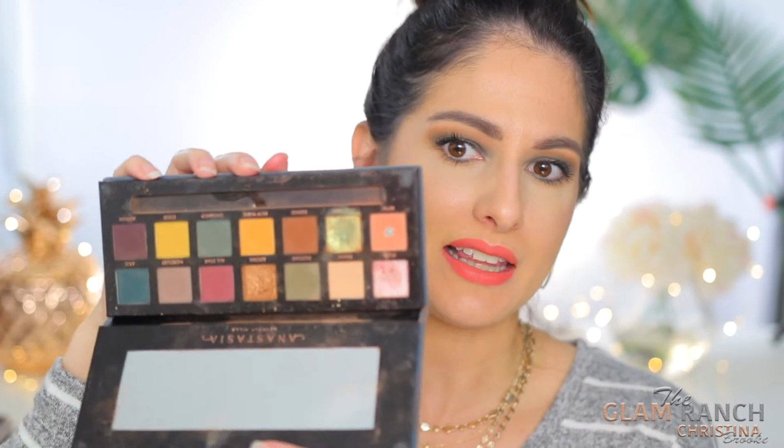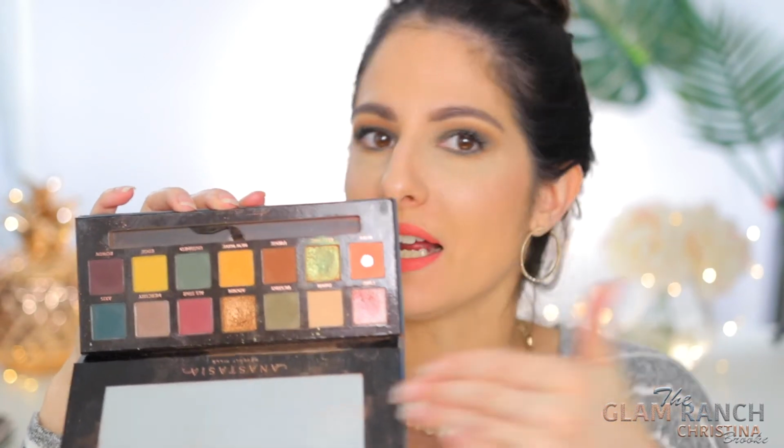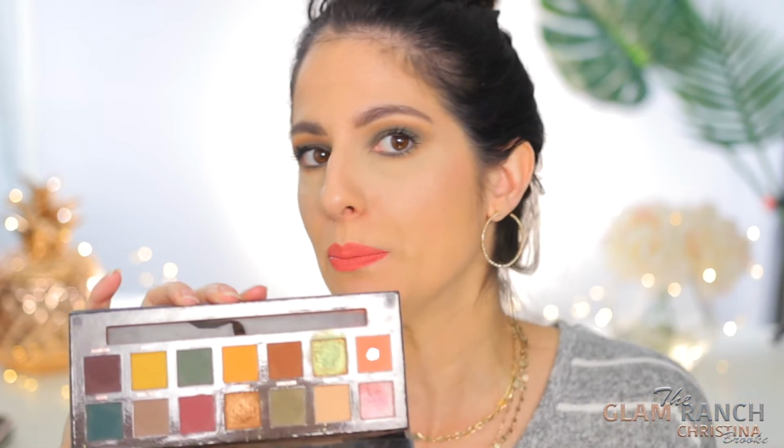Now, I can say that I like the way that the palette is laid out. I do think it's a nice layout. I don't mind this at all. I don't care for the fact that it has an eyeshadow brush because even though a lot of people say it's a good brush, I never use it. I could do without it. So technically, me personally though, I like the layout of this one better. I like the size of this one better. So I kind of love the Natasha Denona layout of this.